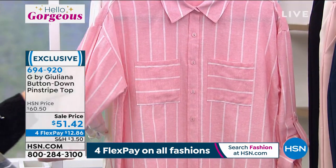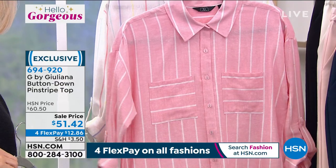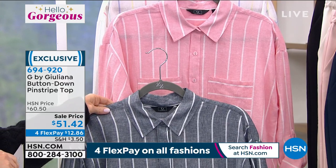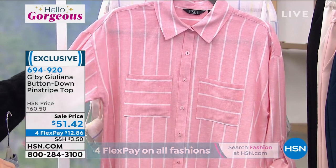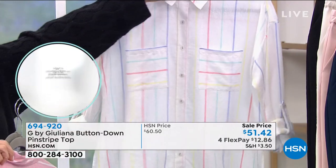Even as we go into spring and summer, you can put this over a swimsuit with little denim shorts. How about with white denim too? I mean, how great does this look with white denim? You can wear a little cami underneath, a little tank top. So many ways to style this piece. And I just think it is such a beautiful, chic, and truly timeless piece that never goes out of style.